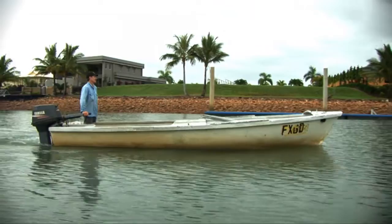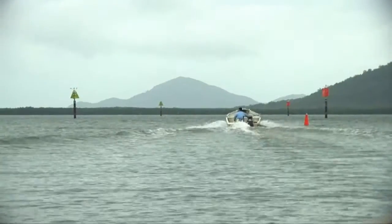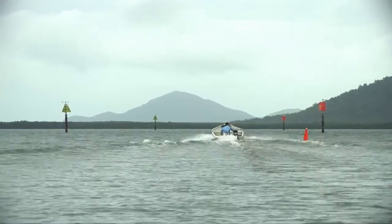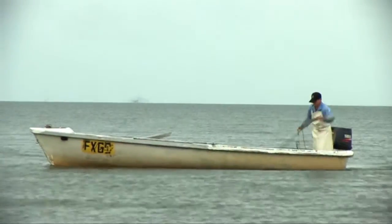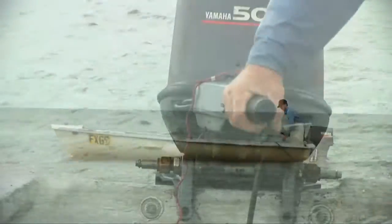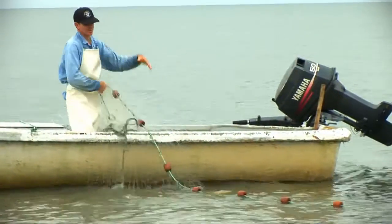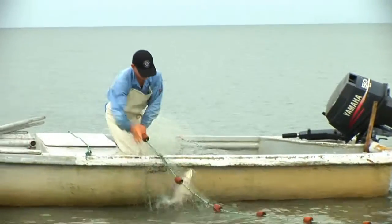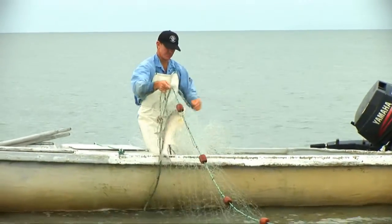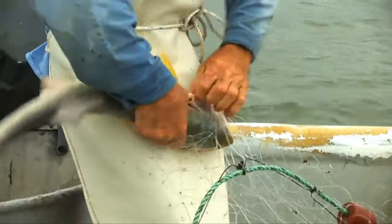The Hinchinbrook region is popular with recreational anglers and is also the location that some commercial fishers are fortunate enough to call their workplace. Commercial fishing in the Hinchinbrook region goes back to the earliest days of European settlement. Since then, it has provided abundant catches for generations of fishing families and still today continues to supply fresh tropical seafood and make an important contribution to the regional economy.